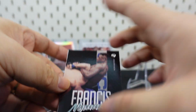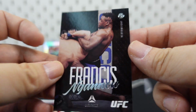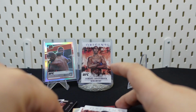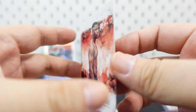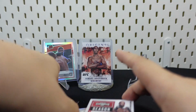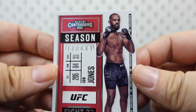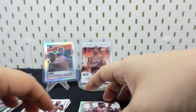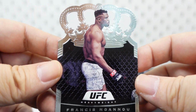Oh, this is a nice one. This is the Luminance Francis Ngannou. Quite thin. Not sure whether the real Luminance is this thin. Okay, another Francis Ngannou, heavyweight, Origins. Then, who's this? John Jones, Season Tickets, Panini Contenders. Oh, another Francis Ngannou. Heavyweight, nice.